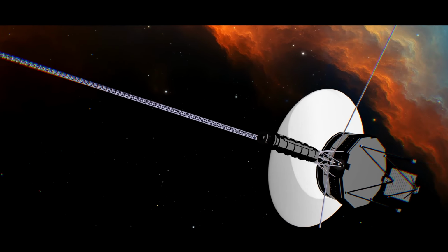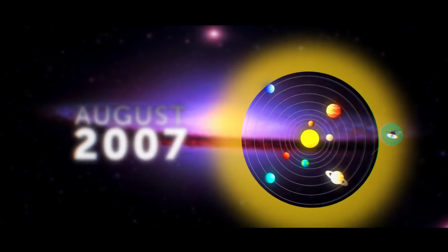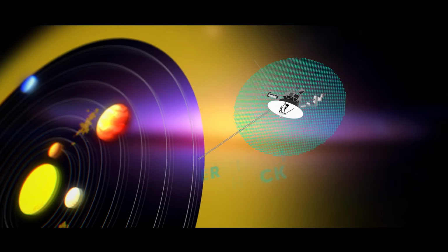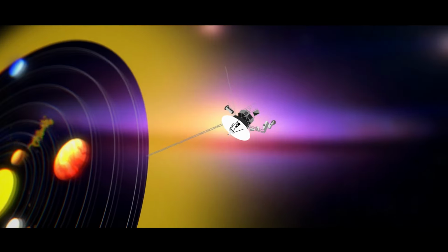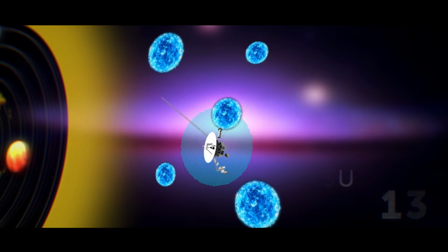Its instruments were put in low power to save energy. In August 2007, the spacecraft passed the termination shock. It's the boundary marking the outer limit of the Sun's influence. Here, the solar wind slows down. In the summer of 2013, the probe reached interstellar space.